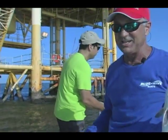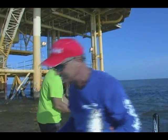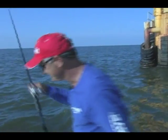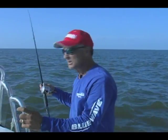I really should change lines, because this is the second time this one breaks. But yeah, I think I will. I'm gonna switch to 30 pound braid, that Power Pro. This fluorocarbon doesn't seem to be holding up.